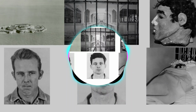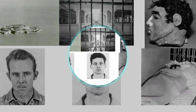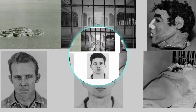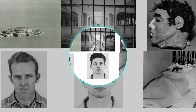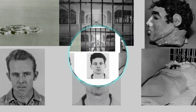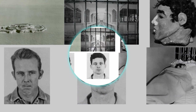They understood the routines. And the escapees: John Anglin, his brother Clarence Anglin, and Frank Morris. Right, and these guys weren't exactly first-timers. The FBI files show they had records, histories of escape attempts elsewhere. These were determined individuals. Definitely not a spur-of-the-moment thing. So, the planning. The FBI thinks it kicked off around December 1961. That's over 6 months of preparation.